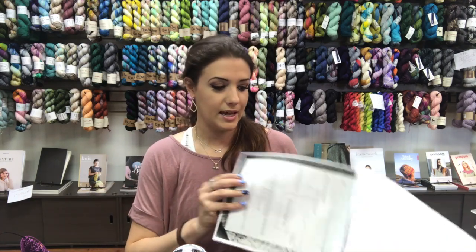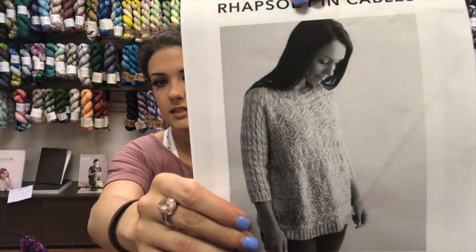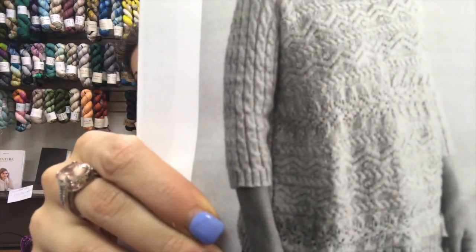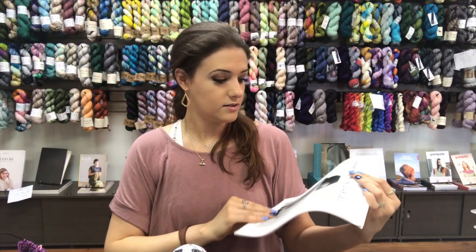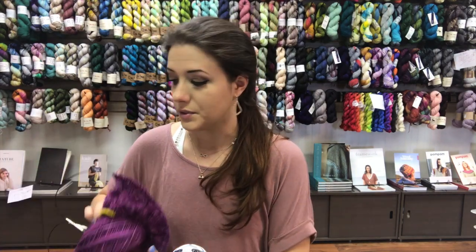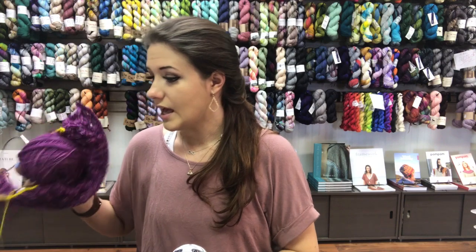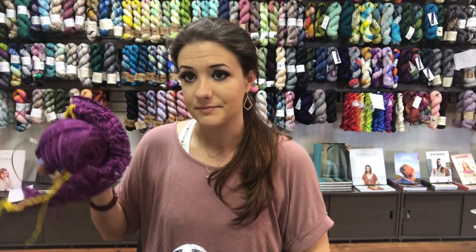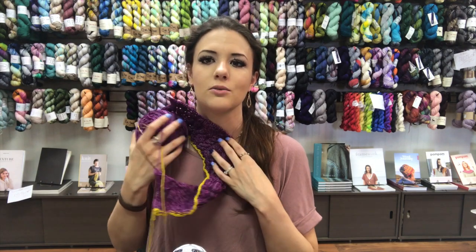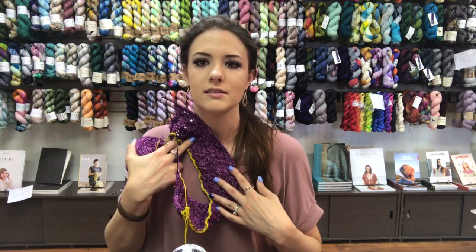So those are some reasons why gauge is important. Anyway, that's Rhapsody in Cables. That's this pattern here, and that is black and white, sorry. My printer at home is only printing in black and white, I don't know why. But that is a pattern available on Ravelry. And I'm excited. This is not usually a color I would go for, but it's really rich, and I think it'll be really nice.